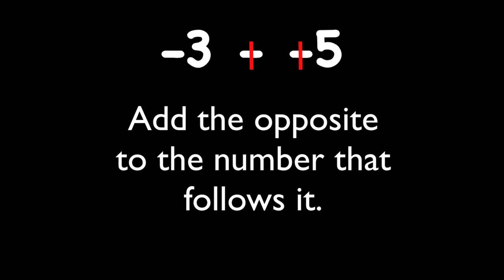Let's imagine you tried to solve it in your head. I want you to count how many places you could have made a silly mistake. For example, if you solve the problem using a rule like the opposite of the number that follows it, you might have forgotten to change the sign of the second number, or you might have changed the sign of the first number on accident.